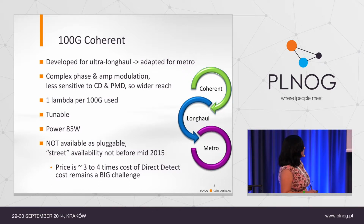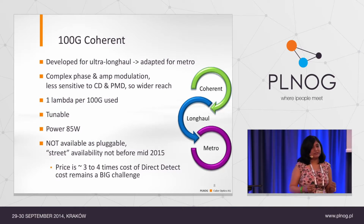So with Coherent, you can also use complex phase and amplitude modulation, and the information in the phase and amplitude is then linearly available in the electrical domain, so that you can perform your DSP.